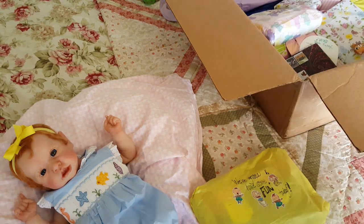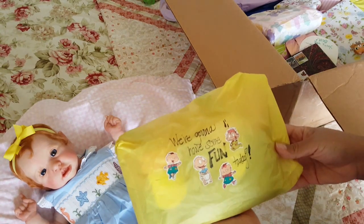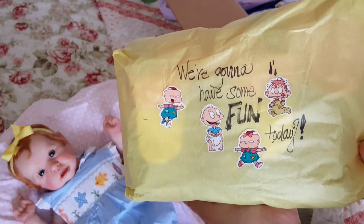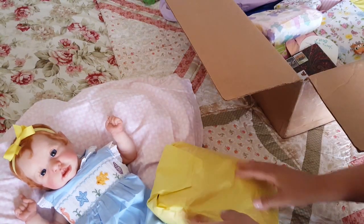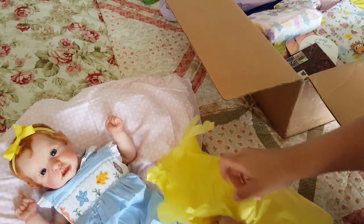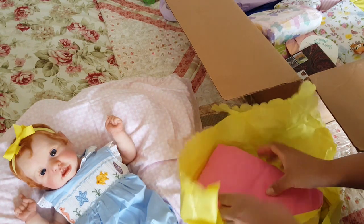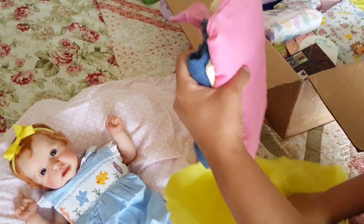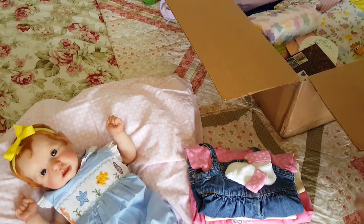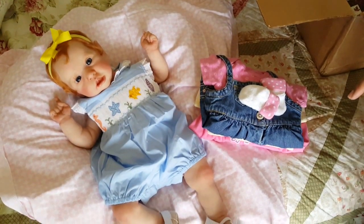Okay, so we're gonna put the card on my nightstand. Get to it. So first says we're gonna have some fun. Look at those Rugrats. You guys remember that show? I remember that. Oh boy. Oh boy. Oh, I see sock. Oh, look how pretty. All the pink. Look at all that pink. Look at all that pink for you, Mama.